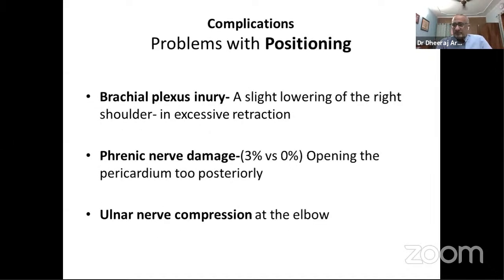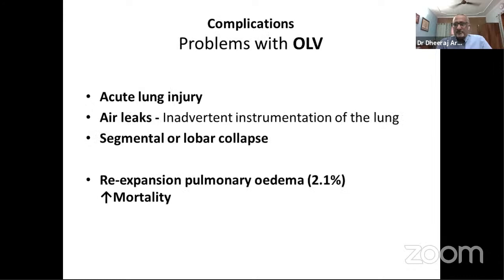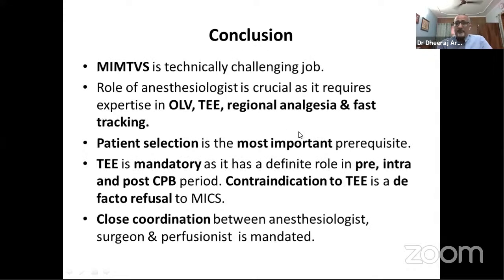Problems associated with positioning, like brachial plexus injury, are also quite common. Phrenic nerve damage can occur because sometimes the surgeon opens the pericardium too posteriorly. Unilateral lung compression is also there. Problems associated with one lung ventilation, like acute lung injury, air leaks, segmental collapse, and re-expansion pulmonary edema, have around 2.1% incidence and may increase mortality in the postoperative period.